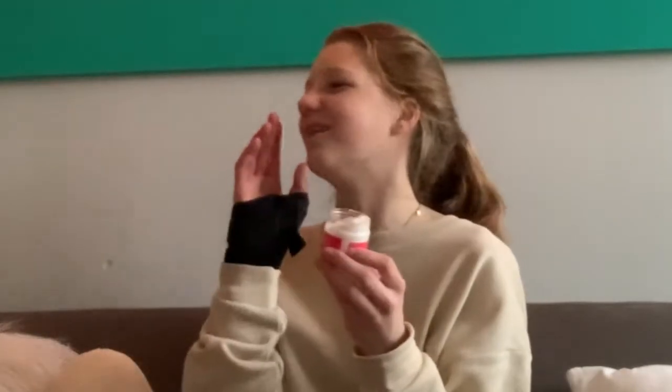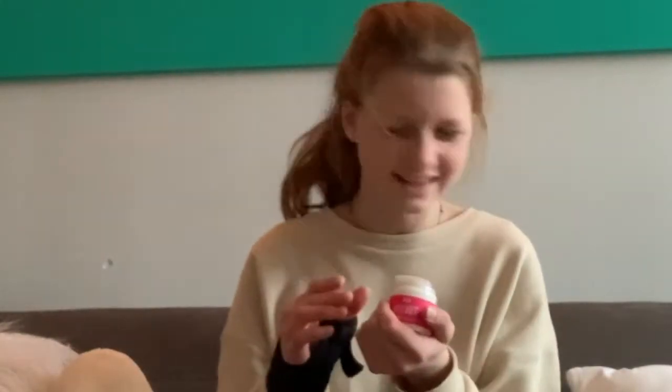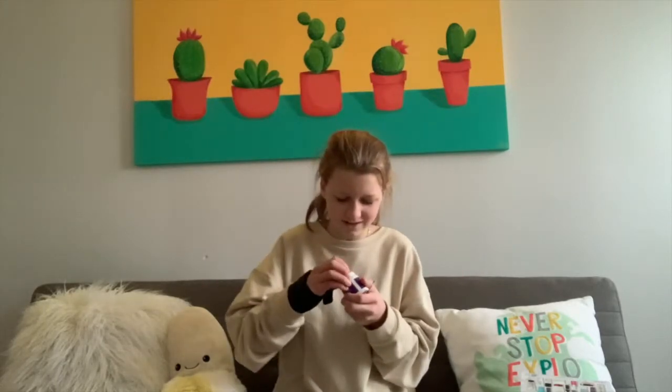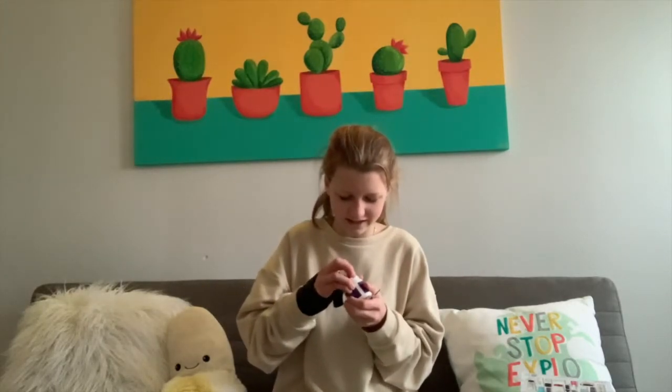Oh my gosh, Mom! What? Come in here, smell this. Oh my gosh, it smells so good. That's approved by me and Mom. This is already a 10 out of 10. Ulta, you're doing good. Next, we have Berry Tart. Oh my gosh. Whew, these scents are really good.